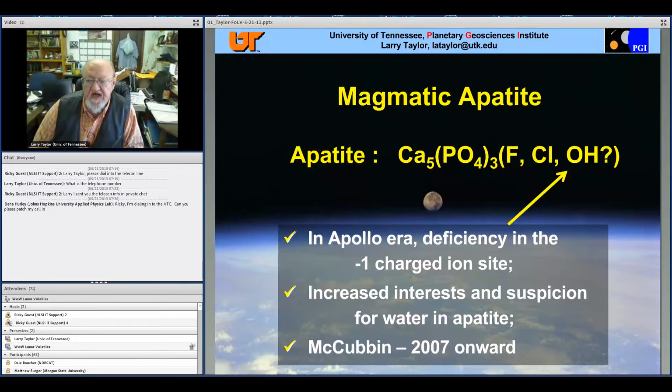Back in Apollo times, we had this mineral apatite. Apatite is a calcium phosphate. It was important back then because it was a source of uranium and thorium. And so Wasserburg and all those guys, everyone wanted to know about the apatite that was in there, mainly for the amount of apatite, not so much for its chemistry as far as the major elements, but for the uranium and thorium. And we also always suspected that there might be a little bit of OH in there because we didn't satisfy the charge balance. And we sort of let that go for too many years.